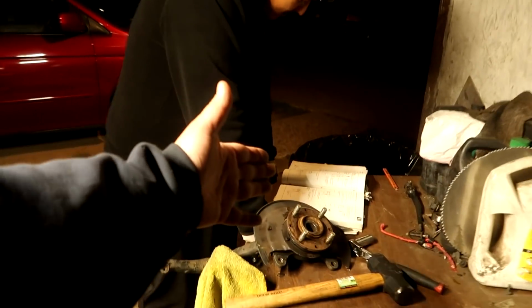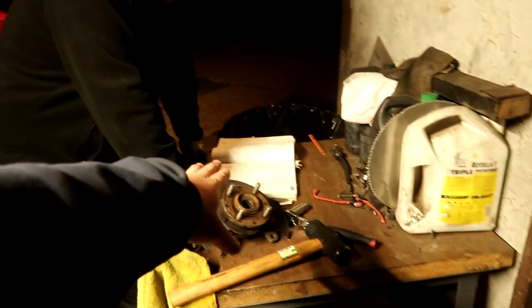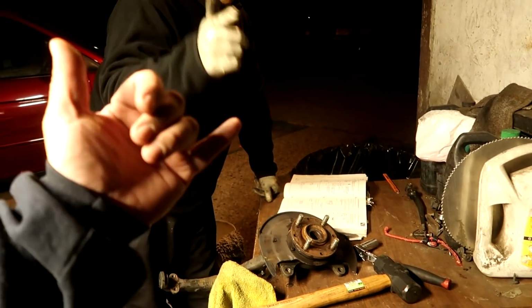I said, hey man, you're more than welcome to use my press right there. There's the book. His spindles are here. I'll provide him all the tools to get it done, and if you got any questions, you let me know. Go for it.